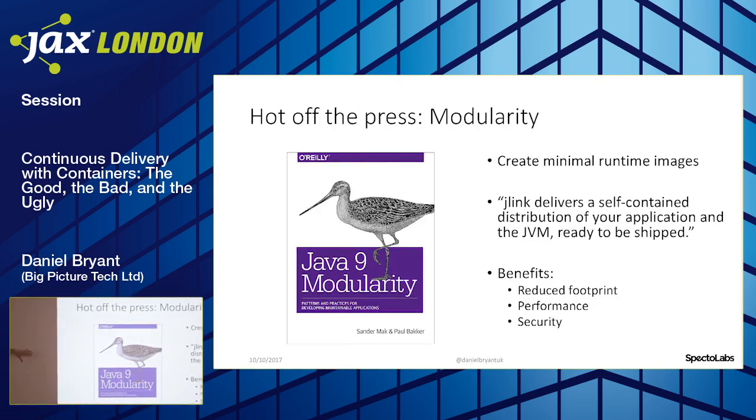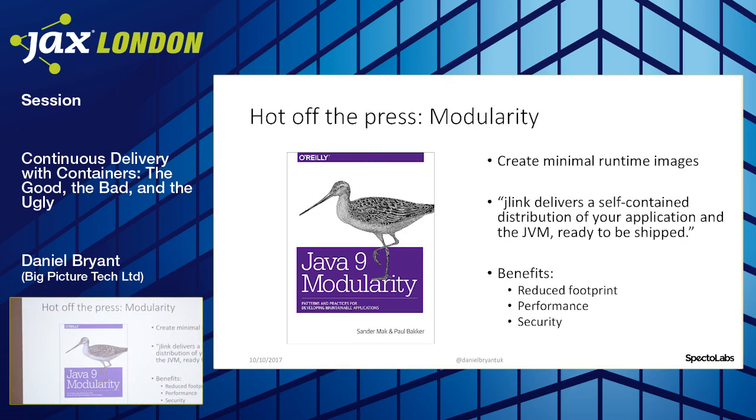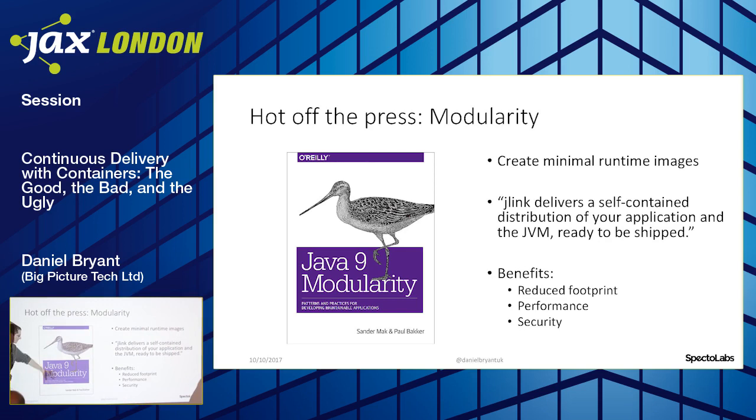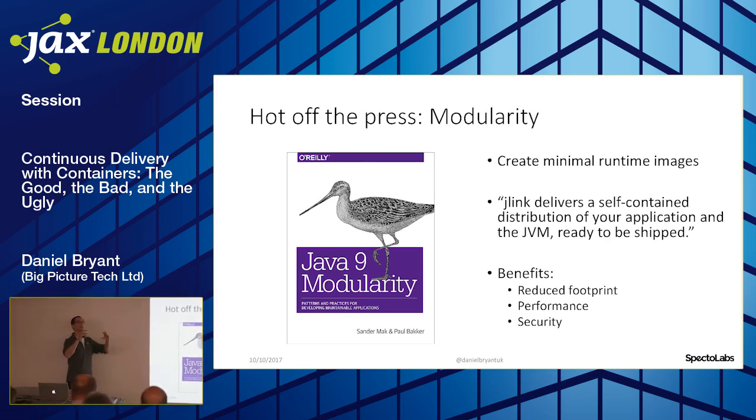Hot off the press, we're going to be talking more about this tomorrow, but modularity, Jigsaw, very interesting. This book is an amazing book. It's the Bible basically for Java 9 module stuff. If people are familiar with running lightweight Docker images, so using things like Debian Jessie or Alpine as the core base, you might have also been exposed to things like unikernels. Now unikernels were reported as the next thing for containers for a while, but fundamentally unikernels just allow you to modularize your operating system.